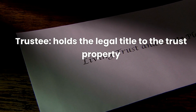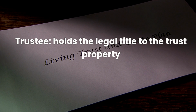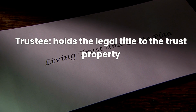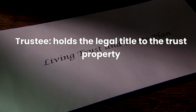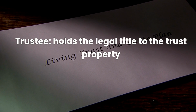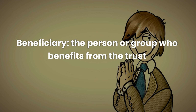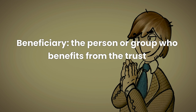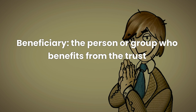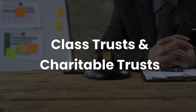The trustee holds the legal title to the trust property. They are responsible for managing the trust in accordance with its terms, always acting in the best interest of the beneficiaries. The trustee's duties include prudently investing the trust assets and distributing income or principal, as specified in the trust document. The beneficiary is the person or group who benefits from the trust. They have equitable interest in the trust property, meaning they benefit from it financially, though they don't have legal ownership.